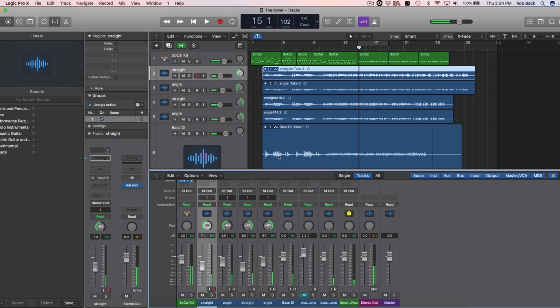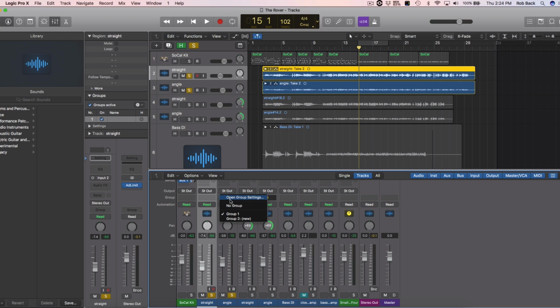So not only does the double tracking give you a really wide and big sound, but it's the miking that really makes these guitars shine. I'm going to ungroup these and solo them. And if I play with the balance between them, I can really change the tone of the guitar.